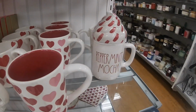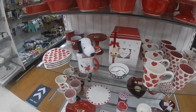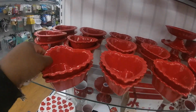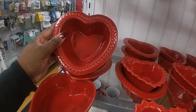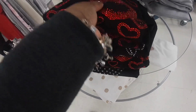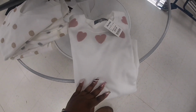They have a peppermint mocha left. We've been looking at these cups for a while, and it's out of TJ Maxx, Marshall's, HomeGoods, the hearts, $2.99. They have this kind, and they also have this kind. They have some heart shirts up at the front. We don't have a lot in this store, $20. They also have it in the silver. And this one is $20.